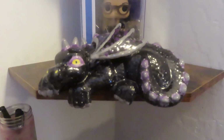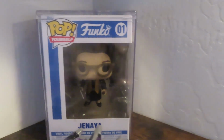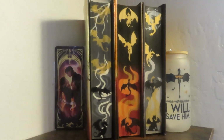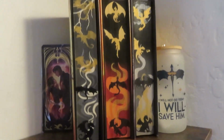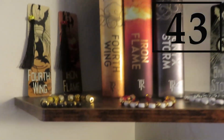First things first, this is a dragon I made at a pottery place that is close to my house, and I absolutely love it. This Caden got me for my birthday. It is me in my Hogwarts outfit. It's adorable. Okay, my son is 13. And then you have this shelf which has my beautiful sprayed edges that I got, and a bookmark, and my cup. And then you have this shelf which has 3 more bookmarks. These are the original fourth wing books that came out. And then these are bracelets that I made with my sister.